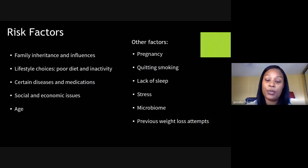Stress, your microbiome, which is a gut bacteria. And if you're eating a very poor diet, and you're feeding the bacteria junk food or just unhealthy food all the time, it throws it off and can cause you to gain weight and make it a lot harder for you to lose the weight. And the previous weight loss attempts, that's like your yo-yo dieting, where you're trying all types of fad diets. You lose the weight, then you gain it right back. You lose it, you gain it right back, and that confuses your metabolism, and it throws your whole body out of whack, and it causes you to gain weight and makes it a lot harder for you to lose the weight.